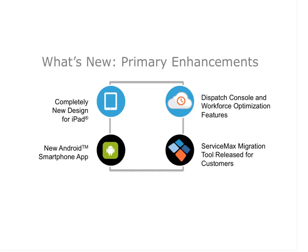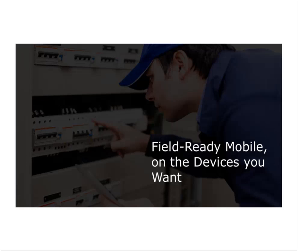And then we're also looking at continuing to make investments to our dispatch console and workforce optimization features, so we'll talk a little bit about that. And we've released a migration tool for our customers, which is something that's going to help them test out the quality of the application and improve implementation processes as well. So the theme of our Winter 15 release this time around is field-ready mobile on the devices you want, which really gets back to the overall theme for today's webinar.